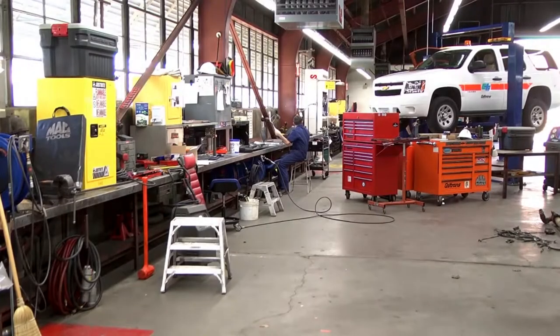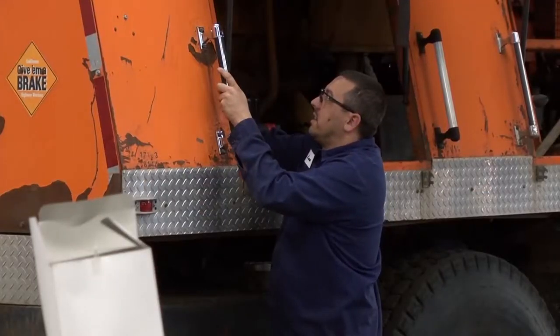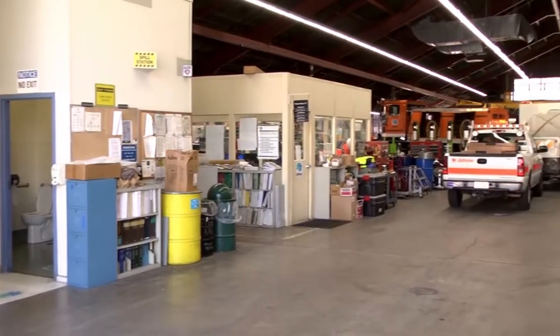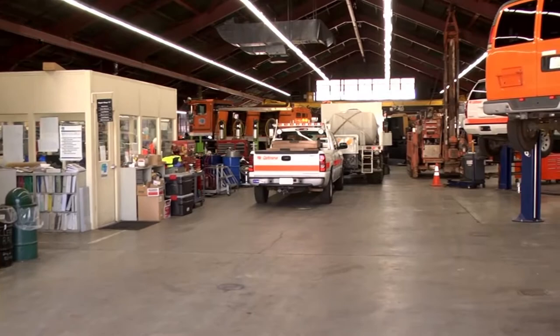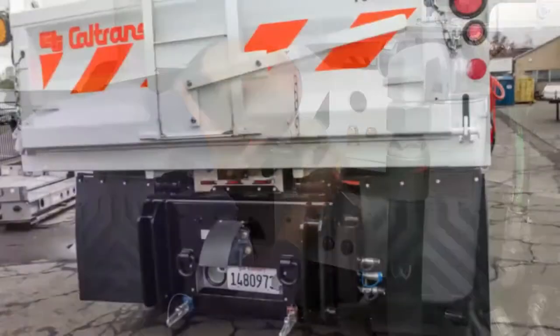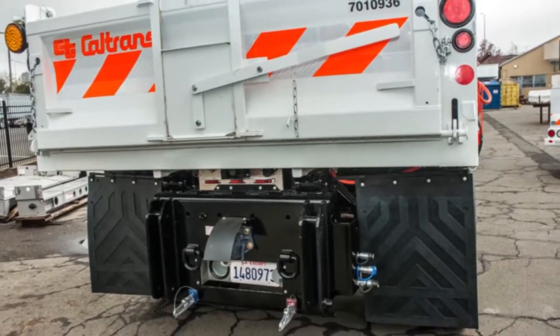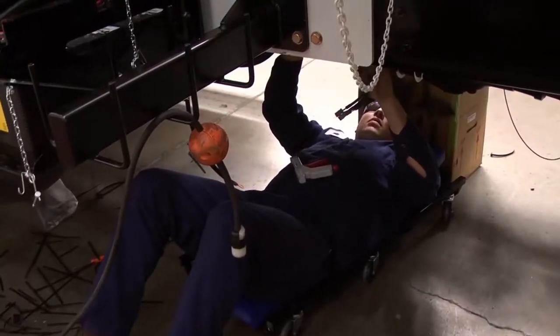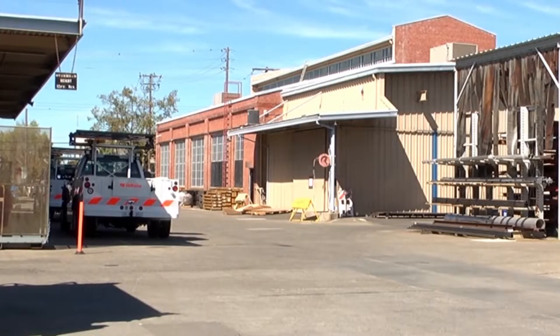It's the job of the 350 heavy equipment mechanics to repair and maintain that fleet equipment. In addition, there are about 60 people on staff who purchase the parts and services needed to build, repair, and maintain the fleet equipment. The goal is to provide the right equipment in the right place at the right time. 65 of those mechanics work at the manufacturing facility in Sacramento.